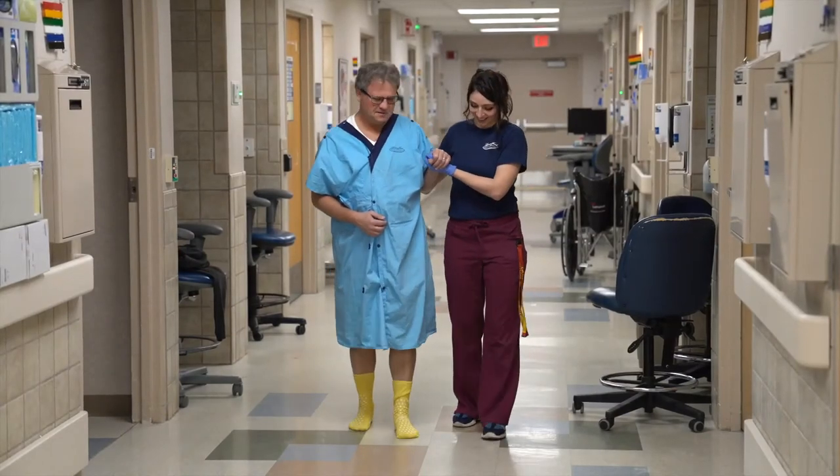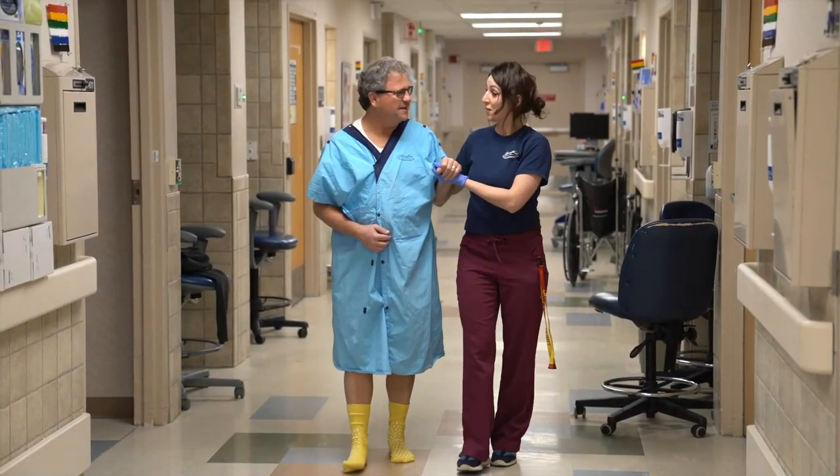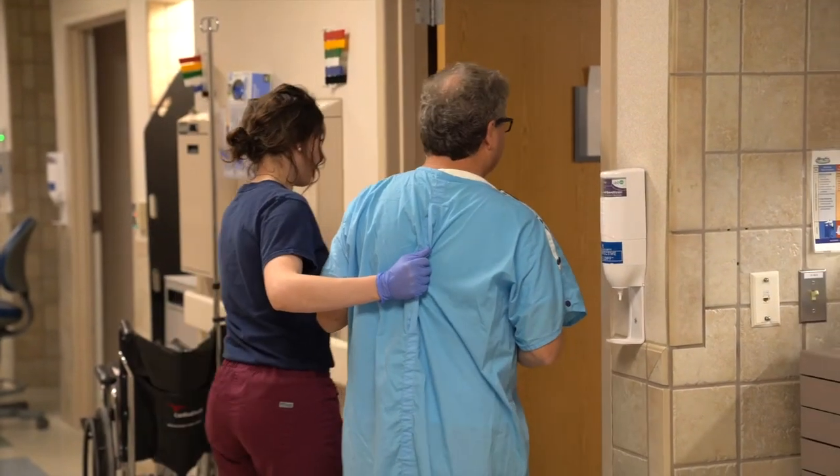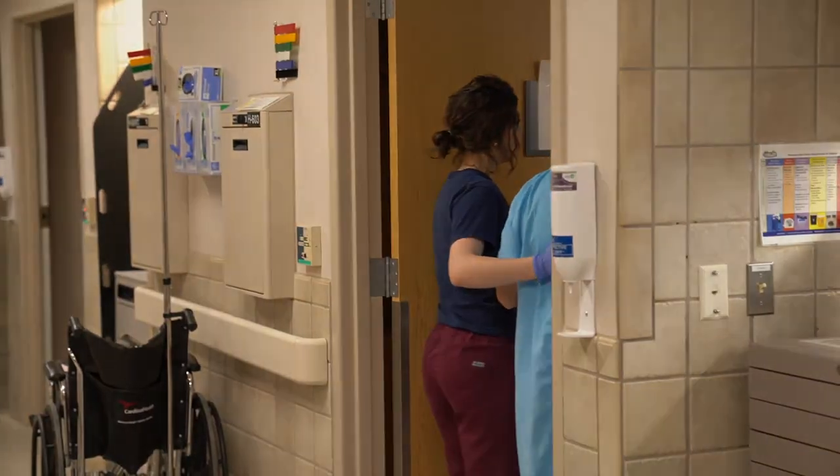Once released from the hospital, many patients transfer to an inpatient rehabilitation center where directed strengthening can help them regain their independence and mobility safely.